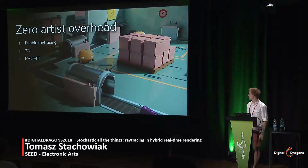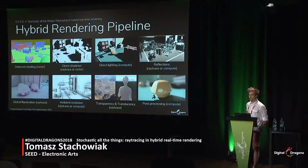On the other hand, this rendering pipeline is why ray tracing is so awesome. This rendering pipeline is just a toggle. So you enable it and you get good results by default, and it doesn't require any artist hacks and artist time. So what is this magic pipeline? Well, glad you asked. It's a hybrid of classic rendering techniques with some ray tracing sprinkled on top of it.